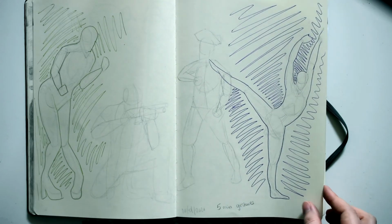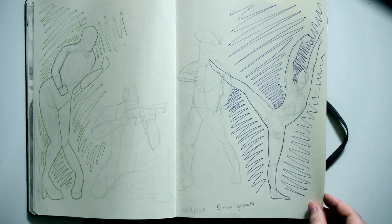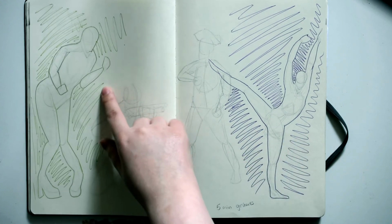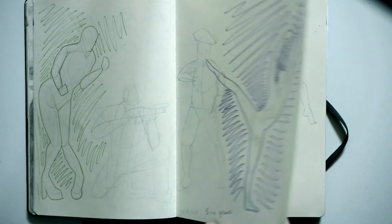Then here we have some gesture drawings. You can tell here I didn't know what I was doing at all. And so to try and make this page pop out a bit more, I tried to add a bit of color, but it still looks bad.